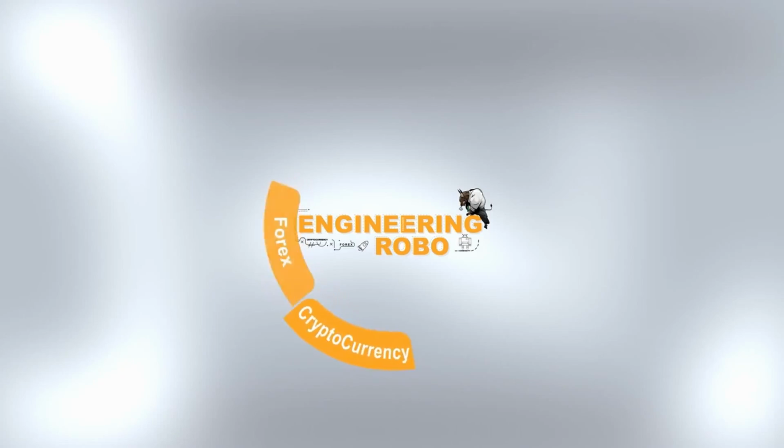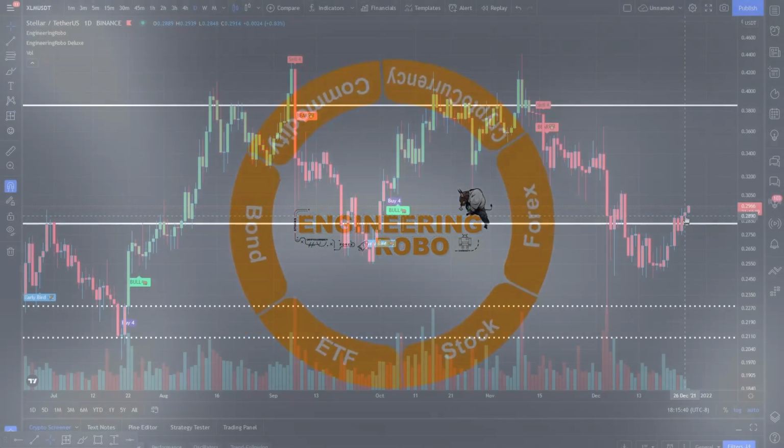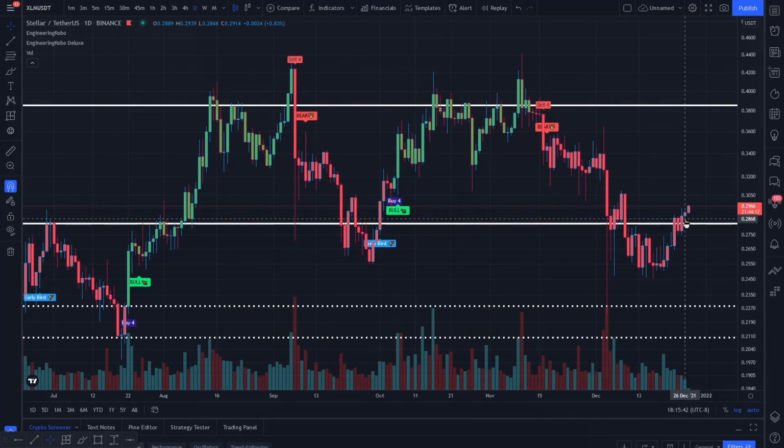All right, XLM price action finding its way back above resistance here, confirming it as support. We do see the December 26th daily candle opening and closing with its wicks and bodies above key level here, 28 cents, confirming it as support at the moment and a potential area of bullish accumulation once buy signals return.